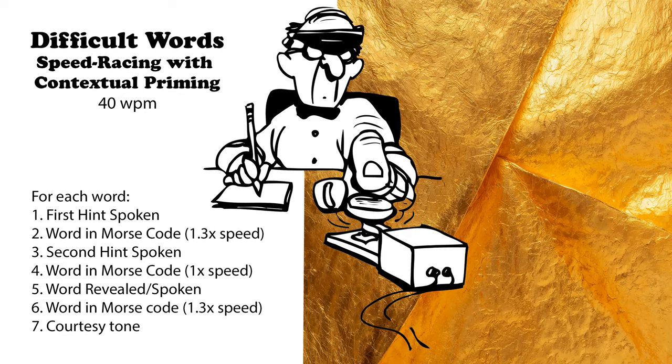A culinary preparation tool. Sharp and precise. Fillet knife.